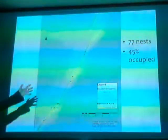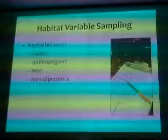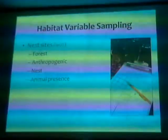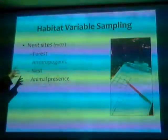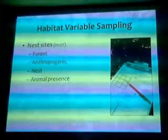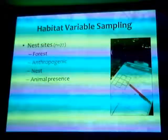But just from looking at it, there's some clustering, but there's no apparent relationships to be found just by looking at the map. So I collected a lot more data. I collected a lot of habitat variables at these nest sites in different categories. We had forest data, anthropogenic data, some variables on nest, and animal presence from those cameras.